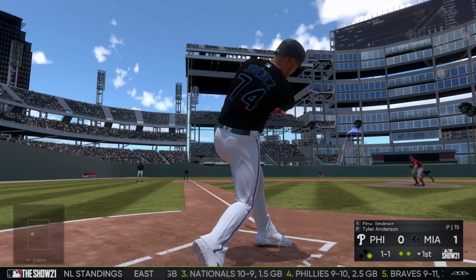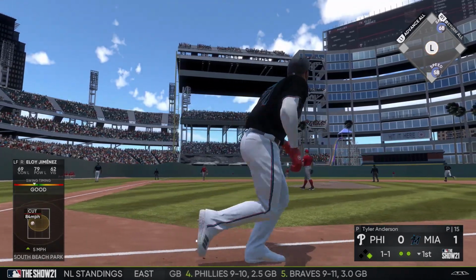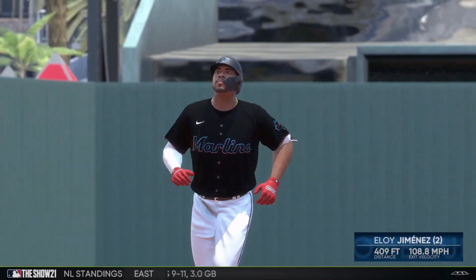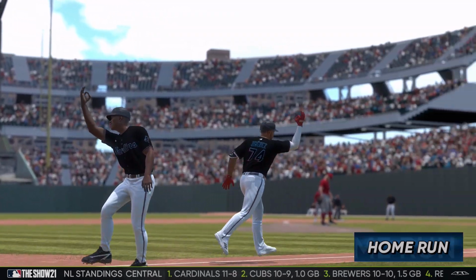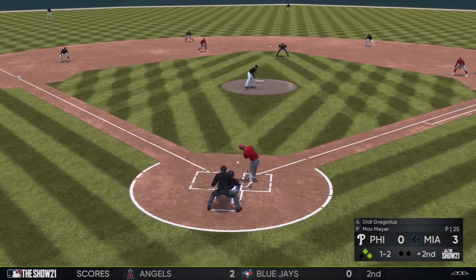Still in the bottom of the first, Eloy Jimenez now comes up, and he rips one out to left. That one just inside the foul pole. That will be gone as well. Eloy Jimenez, 409 feet, ripping that one over the left field corner. He had a runner on base as well, so a 2-run shot makes it 3-zip.